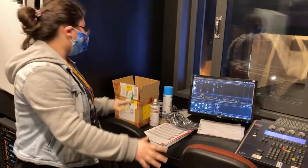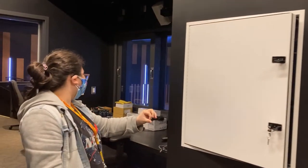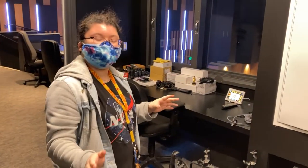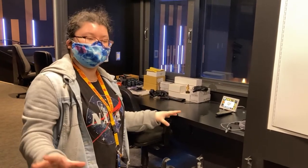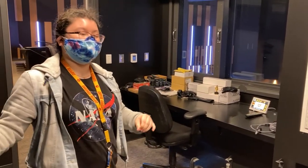So you have lighting over here. There's a projector in here. There's a tablet over there that allows us to turn on and off the different monitors all over the Performing Arts Center. Most of them are in the lobby, so you can see the stage while you're in the lobby.